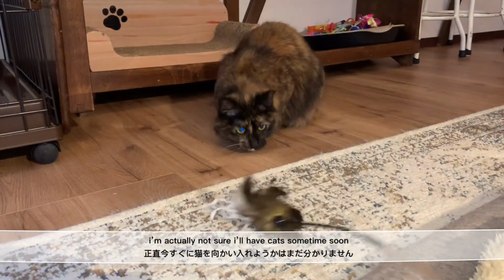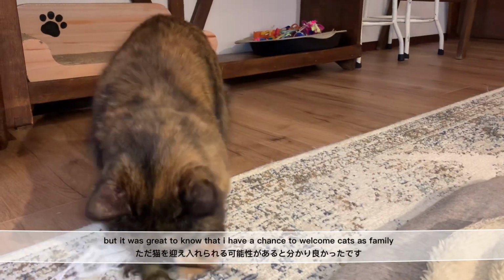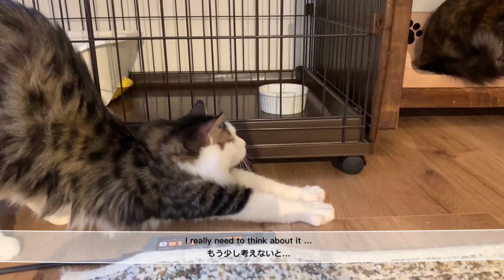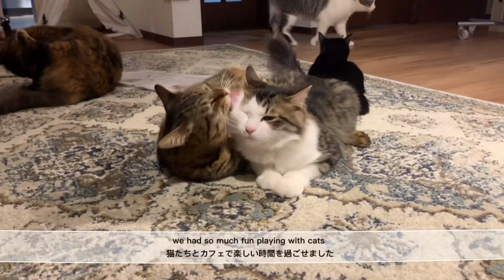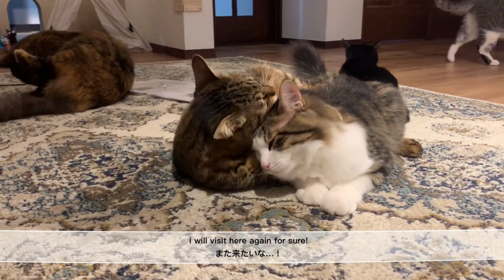I'm actually not sure I'll have cats anytime soon, but it was great to know that I have a chance to welcome cats as my family. I really need to think about it. Do you guys have cats? If you guys have any advice, please let me know. We had so much fun playing with cats. I will visit here again for sure.